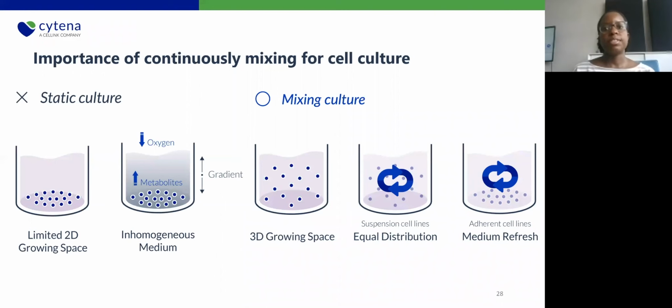So in traditional static culture, cells are limited to a 2D growing space. Oxygen comes from the gas-liquid interface, which is far away from where the cells sit. All the waste metabolites that the cells produce are concentrated around the cells, and this makes for an unideal environment for the cells. If we enable the mixing culture, the suspension cell lines now have a 3D growing space, and all the cells have an equal distribution of the oxygen and nutrients. Even for adherent cells, this can also refresh the media around the cells as well.